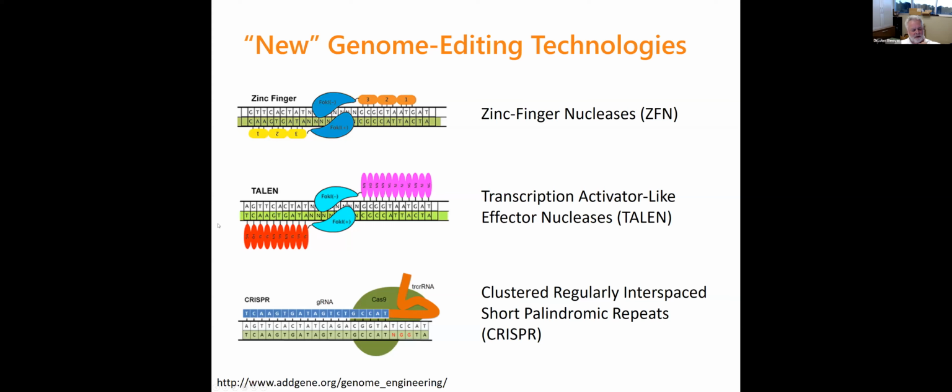So new technologies in what we call genome editing were developed, started probably in 2010, 2011. And there are three basic technologies. I suspect that you probably have not heard of the ones called zinc finger nucleases, or transcription activator-like effector nucleases, or TALENs.